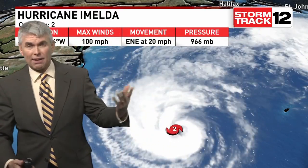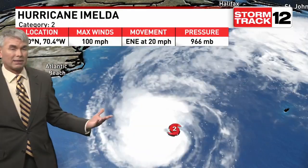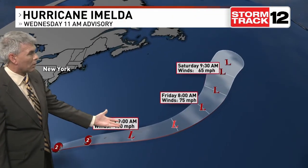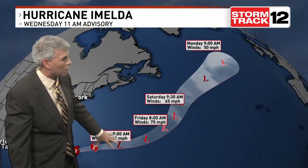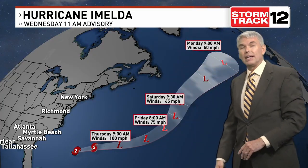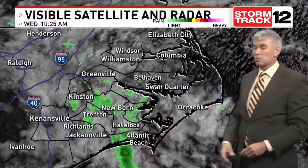Again, movement well away from us here in eastern North Carolina, but we're still feeling those long period swells coming back from them after having been churning up the ocean for about 4 to 8 days out in that part of the Atlantic. So you'll notice Imelda, a Category 2 storm, kind of runs over the same area where Humberto was, and then all that energy gets swept up to the northern mid-Atlantic and eventually dissipates later this weekend.